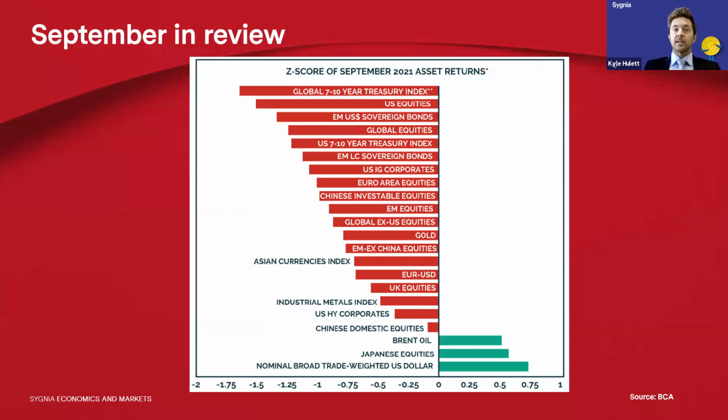The three asset classes that did do well this month were the dollar, and that's certainly one we do use, particularly when you're invested in rands. The dollar gives you some nice protection. Japanese equities, we do have a good exposure to that, and Brent oil, which seemed to do well because of the energy crisis.